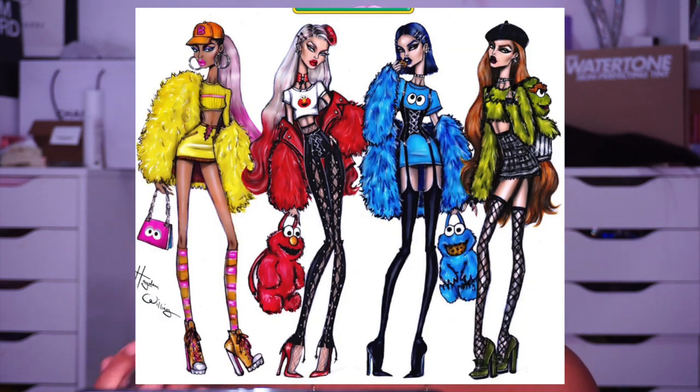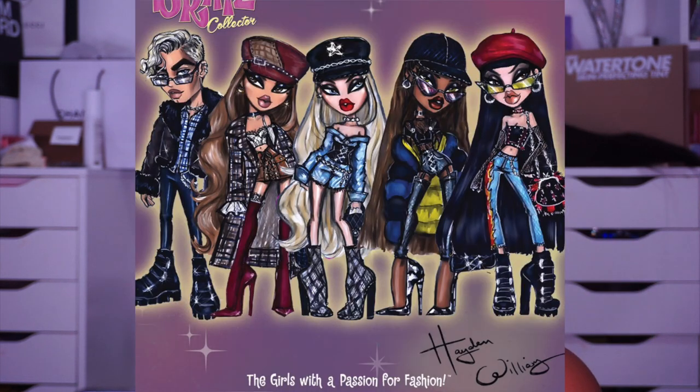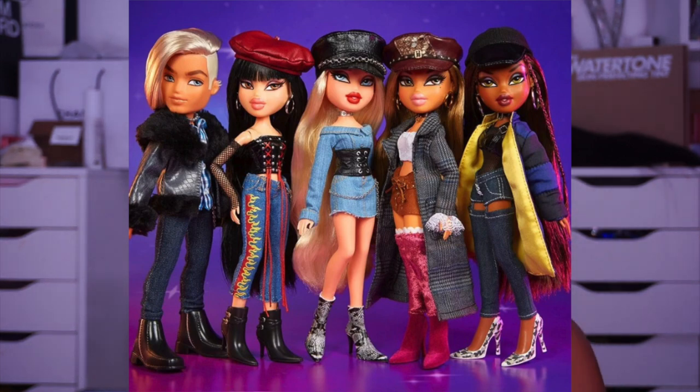Hayden Williams is an artist known for drawing very fashionable ladies in couture outfits, usually inspired by celebrities, cartoons, and Disney princesses, and he creates them in a very couture high fashion aesthetic. So he partnered up with Bratz in 2018 to create a collection using his designs.